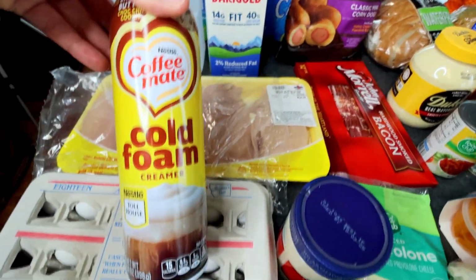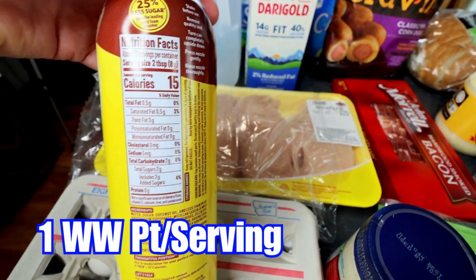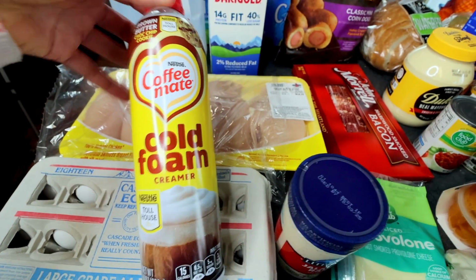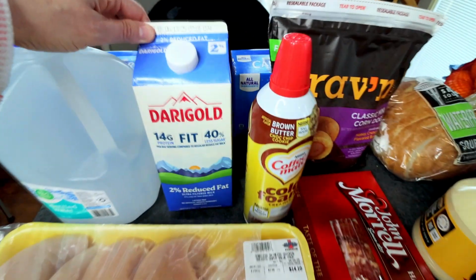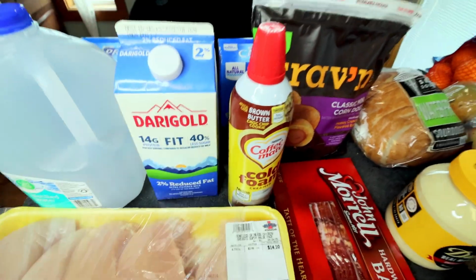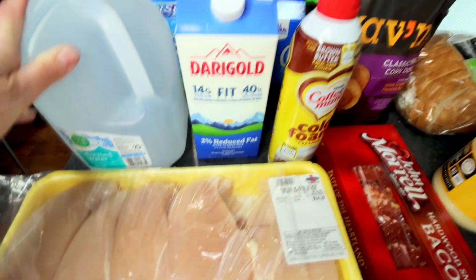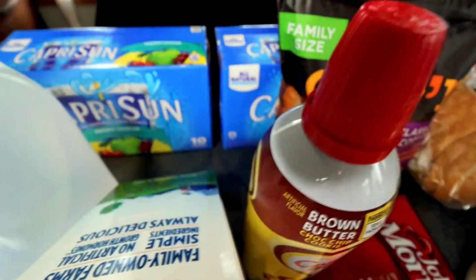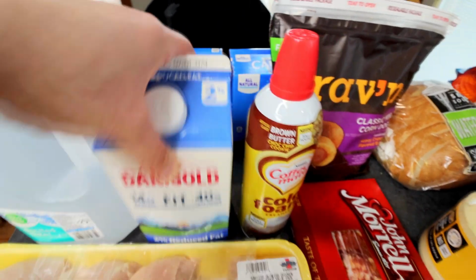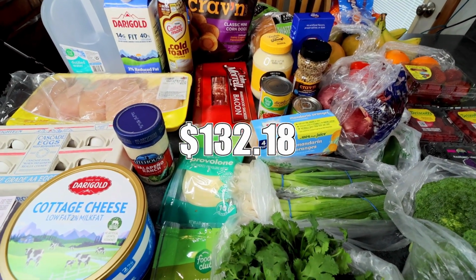I picked up this Coffee Mate cold foam creamer. There's a nutritional info on it. It's 15 calories per 2 tablespoons. I'm going to just give this a try because it was on sale and it looked really good. So got that. Got some Dairy Gold Fit milk. Got the 2% for my son this time. Usually I get him whole, but we'll see what he thinks of the 2%. Got some distilled water. And then finally in the back there, got 2 Capri Sun Pacific coolers for my son. And that was everything. So I'll put the total price on the screen for those of you that are interested.